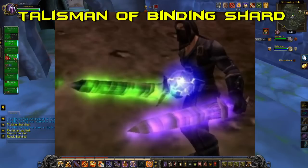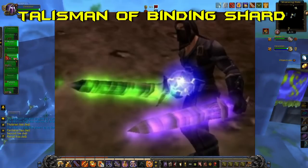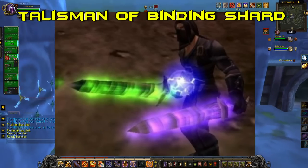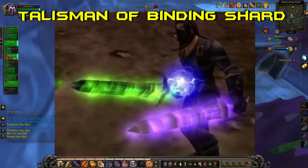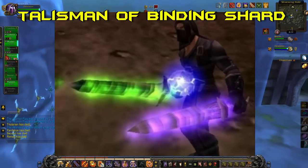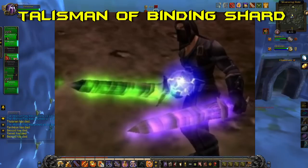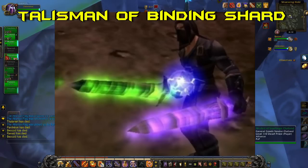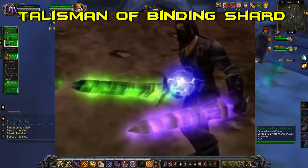This was the only necklace that actually had an appearance to it, so you could see someone when they were wearing this. Now obviously only one player actually has this, and unfortunately I couldn't even find his character on the armory anymore, so that gives me rise to the belief that his account has been removed or something. So that is the Talisman of the Binding Shard at number 4.